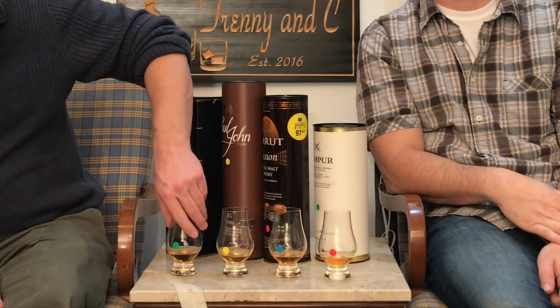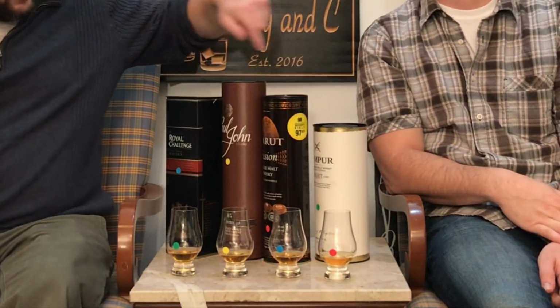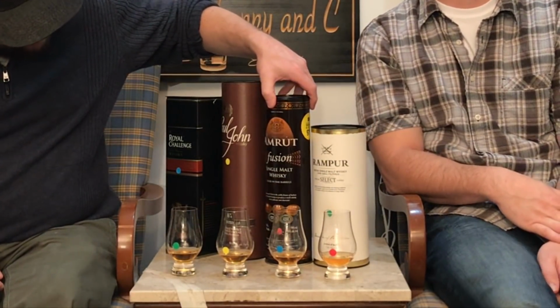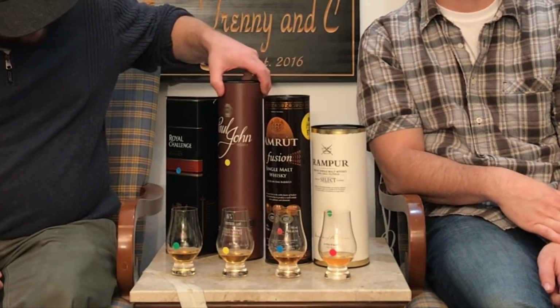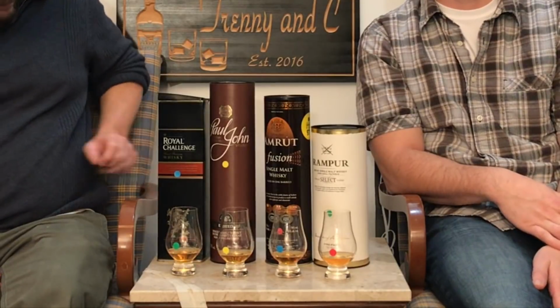In the first round, I'm going to choose my favorite. He doesn't know what's in each glass, but I have matched the color dot on the front of the glass with the same color dot on the bottle. I've faced them away from him, but I'll turn them towards you now. Maybe I should have placed some of them a little higher, but that's okay.